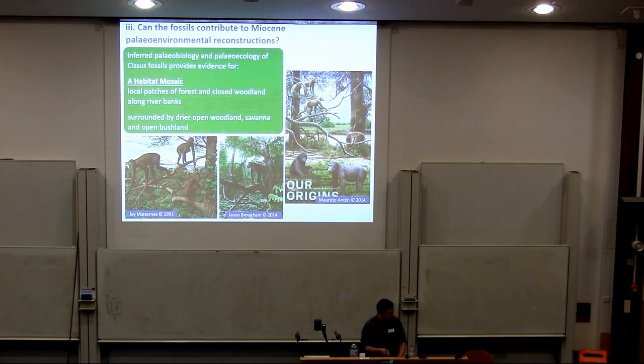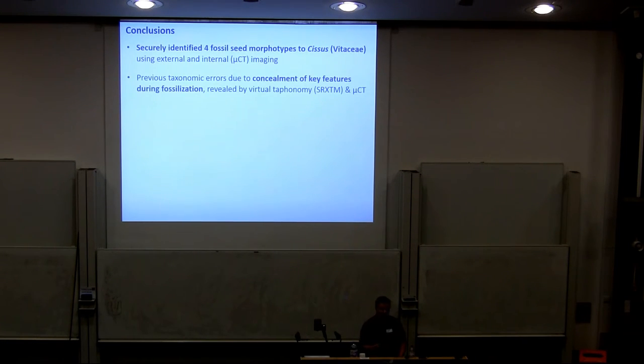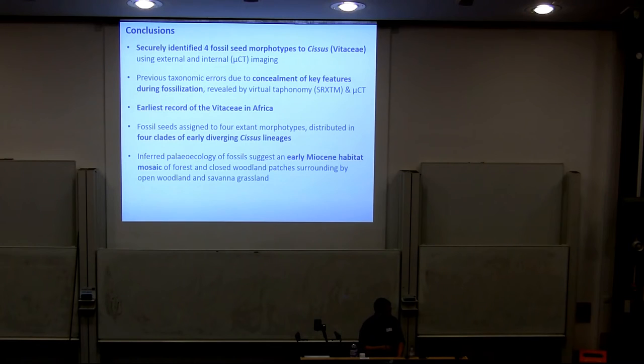So in conclusion, we think we've been able to securely identify four fossil seed morphotypes to Cissus in the grape family using external and internal micro-CT imaging. We've been able to explain previous taxonomic errors due to the concealment of key features during fossilization, as we've shown by virtual taphonomy and micro-CT, and this now constitutes the earliest record of the grape family in Africa. The fossil seeds have been assigned to four modern morphotypes, and they're distributed in four clades of early diverging lineages.